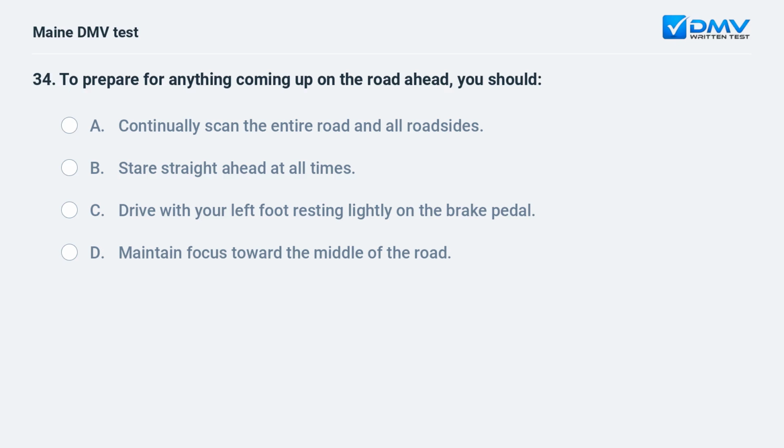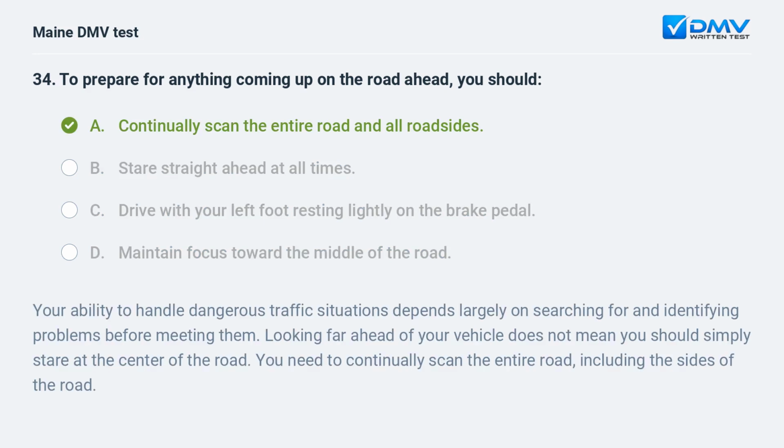To prepare for anything coming up on the road ahead, you should A. Continually scan the entire road and all roadsides. B. Stare straight ahead at all times. C. Drive with your left foot resting lightly on the brake pedal. D. Maintain focus toward the middle of the road. A. Continually scan the entire road and all roadsides.